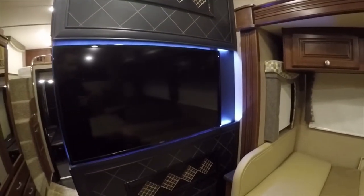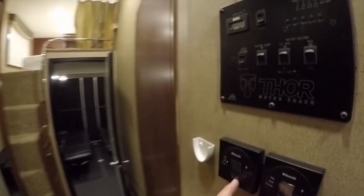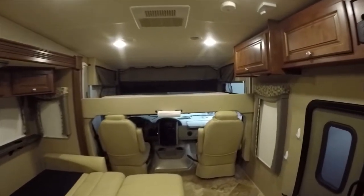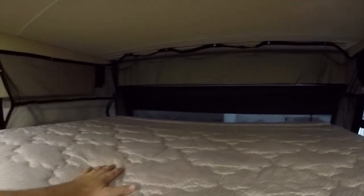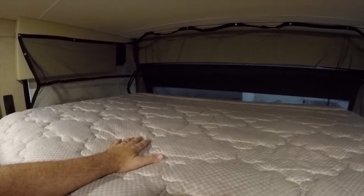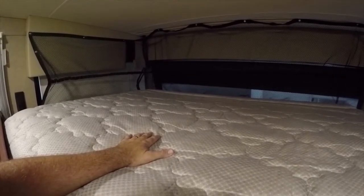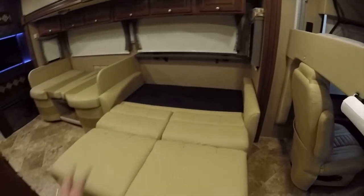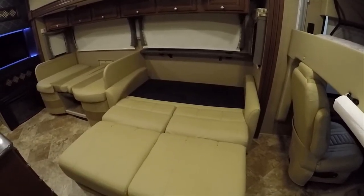It's got LED accent lighting here, and I'm gonna turn off the AC here so that we are quiet for the video. You have a front electric bed. So this loft bed here, your adults or kids can climb up here. You can sleep two people up here in the loft, front loft bed. You have a main queen sofa bed, the pull-out hide-a-bed sofa here.